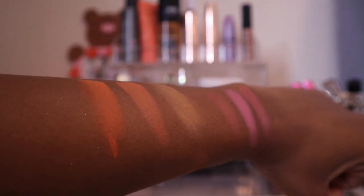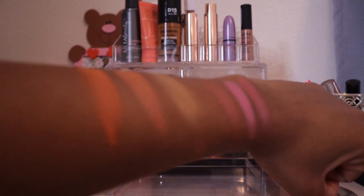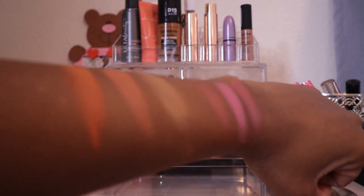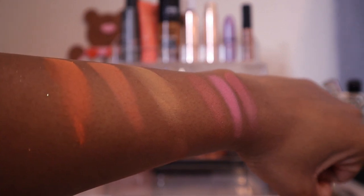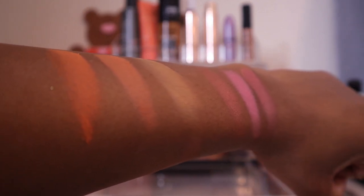Okay, so here are the swatches of those blush trios. So of course, the first warmer one is the BH Cosmetics Doja Cat, and then the more pink one is the Morphe, and I really, really like these colors. These are going to be so, so pretty. So I'm excited to be playing with these.